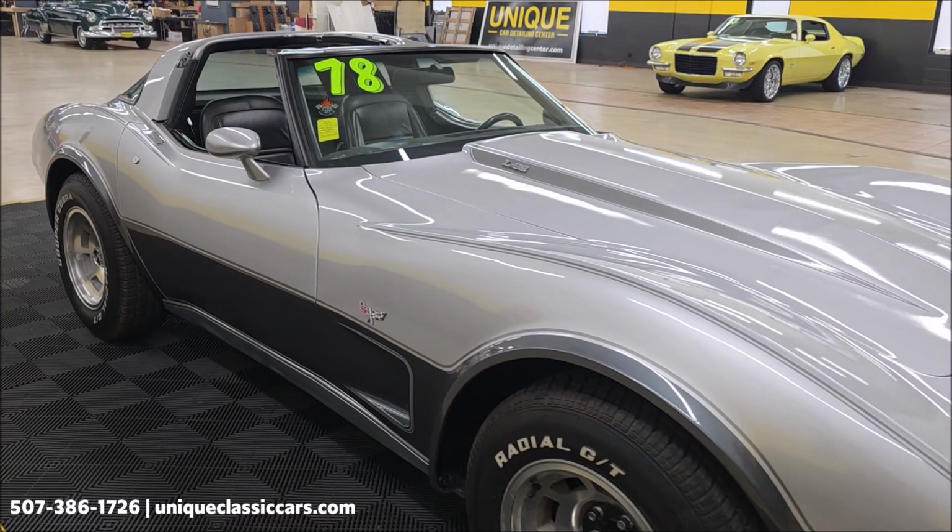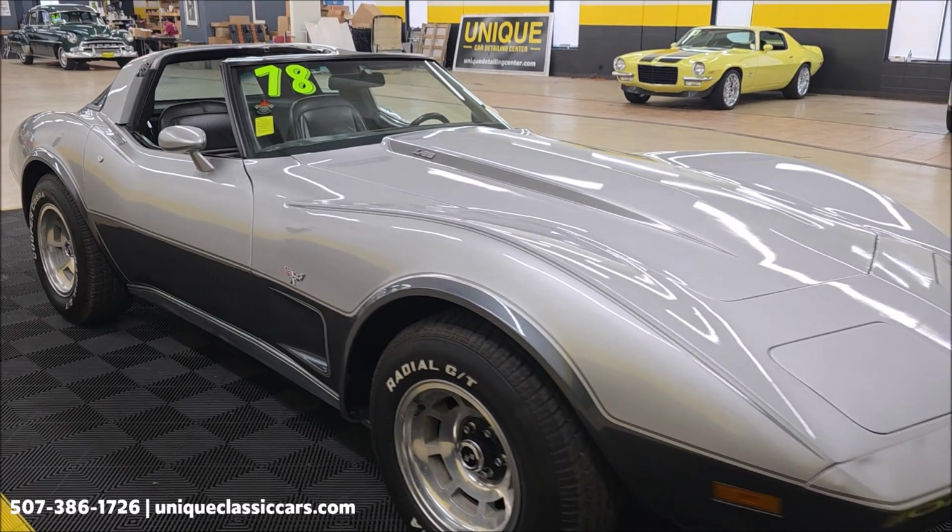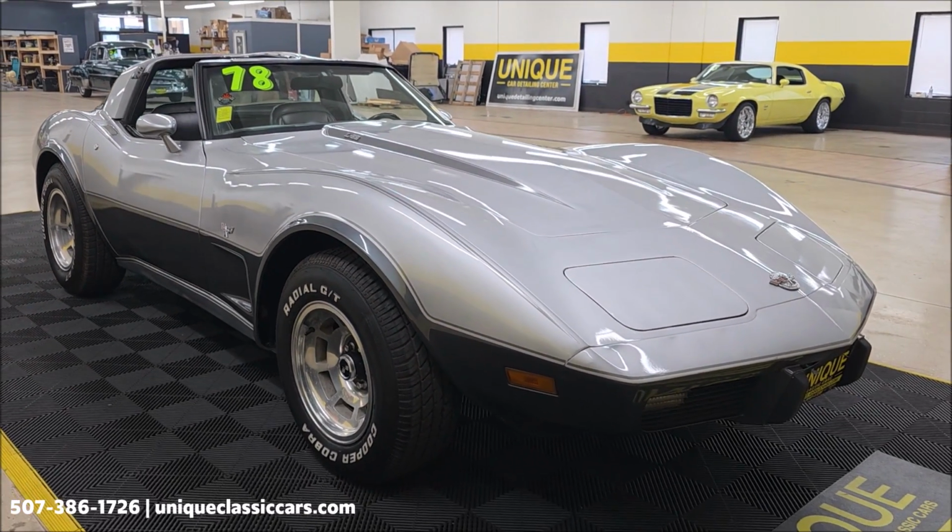Check out the still pictures. You'll be able to see the underside, interior, engine bay. You'll be able to see the T-tops on and off.